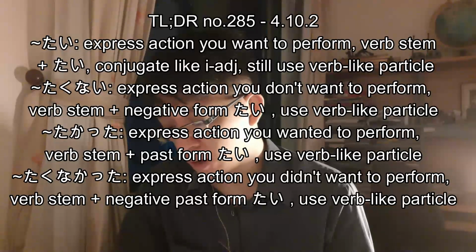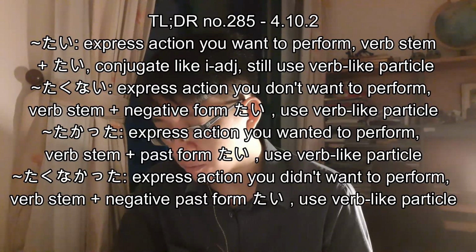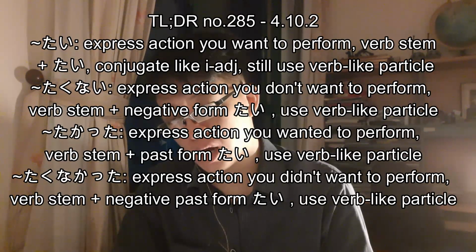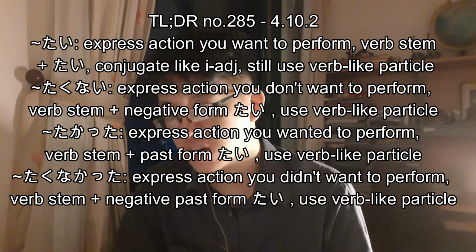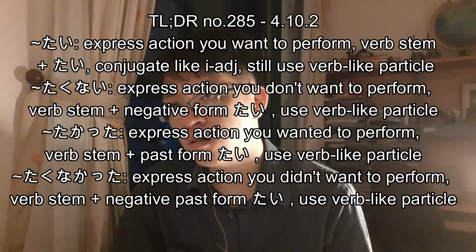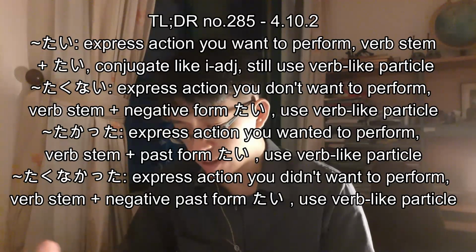Once you have the tai form, you can then conjugate it the same way you would any other i adjective. However, the tai form is different from regular i adjectives because it is derived from a verb. This means that all the particles we normally associate with the verb, such as o, ni, ga, or de, can all be used with the tai form, which is not true for regular i adjectives. Okay, here's a chart for you. So it conjugates like an i adjective but essentially still functions like a verb. Okay. So like tai, takunai, takatta and takunakatta. Okay, so that is the four conjugations.